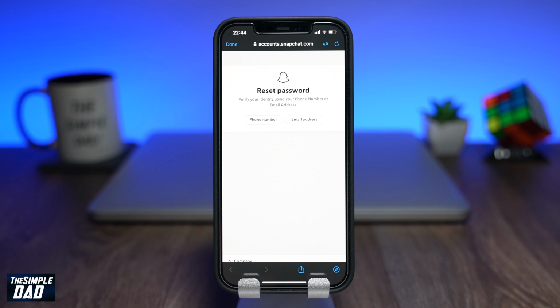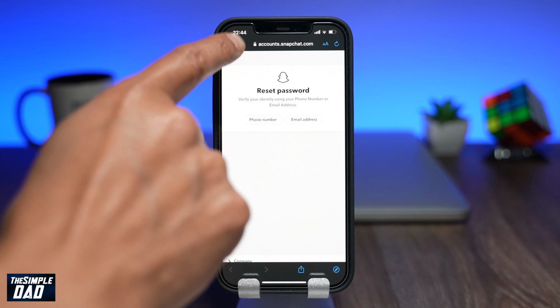You can visit the link, and here you can retrieve your password by entering your mobile number or your email address which you registered when you created your account.